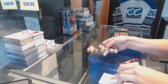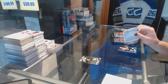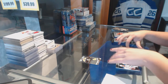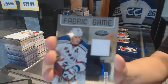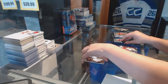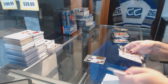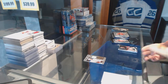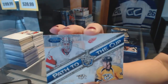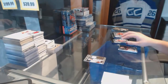We've got a rookie number to 999 for the Boston Bruins, Lane McDermott. We've got a Fabric of the Game jersey number to 299 for the New York Rangers, Mark Stahl. We've got a Path to the Cup random between Detroit and Nashville of Jimmy Howard and Andre Kostitsyn, number to 399. I definitely butchered his name. I know how to say it. I can hear it in my head.